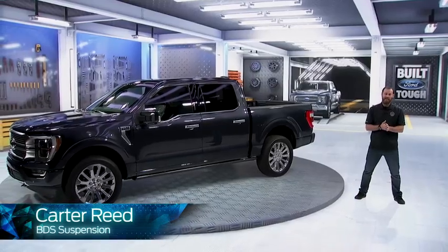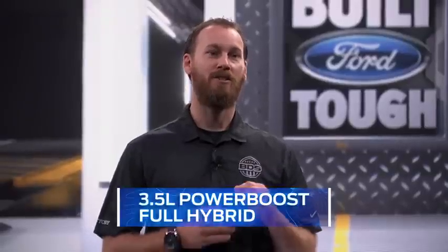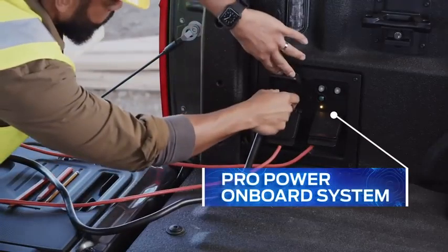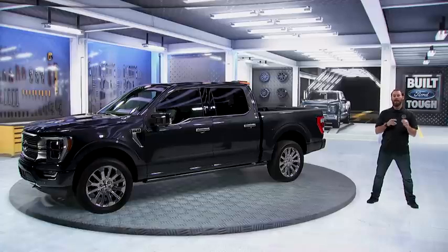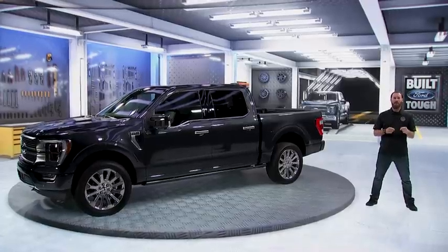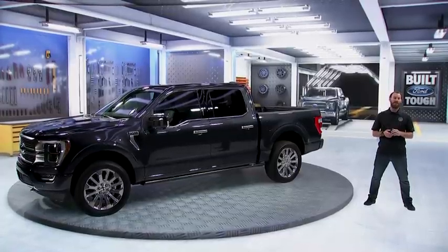Sure thing, Jarrett. So the F-150 is designed to be a tool that can help you get the job done. And this truck takes that even further. While the F-150 is available in both gas and diesel options, we opted for the new 3.5 liter PowerBoost full hybrid, which unlocks so much potential for both work and recreational use. We also opted for the all-new available Pro Power Onboard system. With Pro Power Onboard, and because this truck is a hybrid, this truck packs 7.2 kilowatts of power, which blows the average truck's low-draw 110 volt power inverter right out of the water.